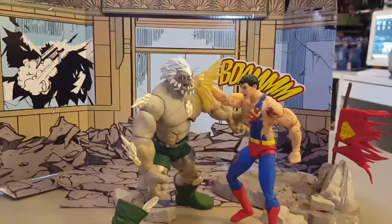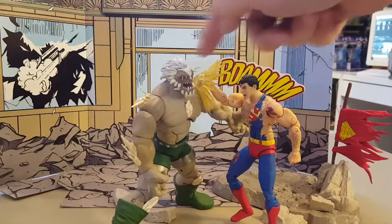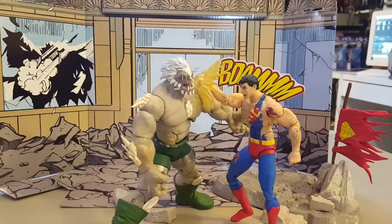So that's really cool. The hitting effects are really nice. This is really cool, the splintering starburst effect as Superman's punching Doomsday so hard there. My only complaint so far is the stand itself is kind of small. Doomsday's a big dude, and Superman, and to get in a real dynamic pose that I found pleasing on the stand was a little bit hard.